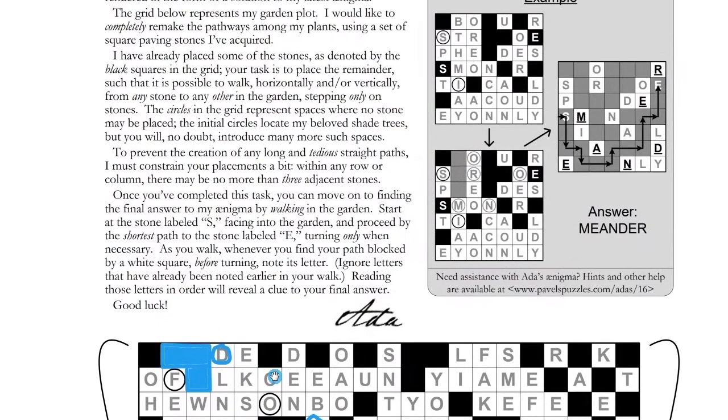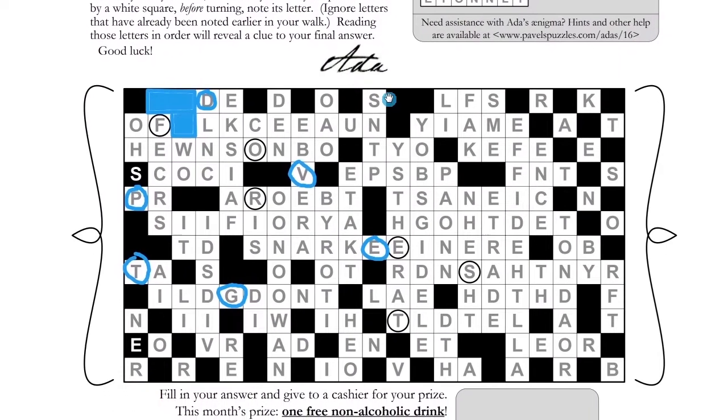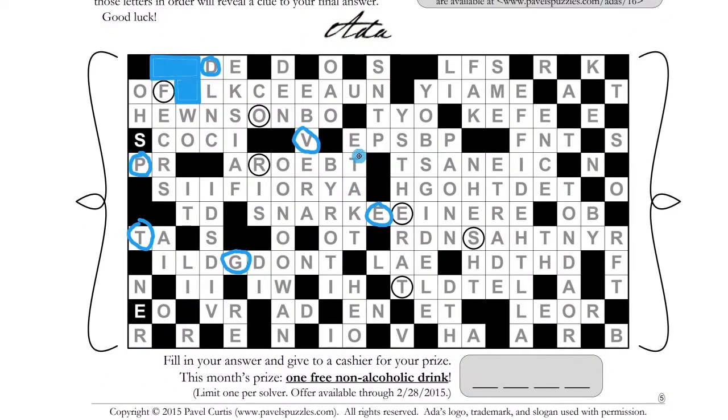Right, that is what I'm doing with the circles. Yeah, the circles are just a notation. I don't think they're relevant at the end. Looks like you follow a path between the start and the end, I see, and something to do with the letters you pass along the way. Okay, okie dokie. This is just notation, so I remember which ones are definitely not filled in. Alrighty.